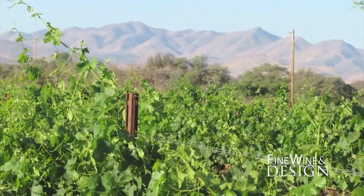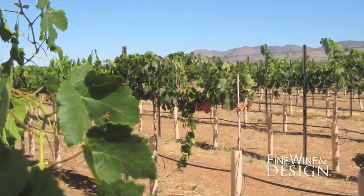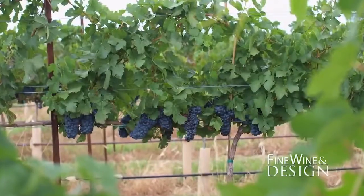And we get the cooling breezes and the four seasons that I think are conducive to making the greatest grapes in the world. We get over a 30-degree temperature differential between the daytime high and the nighttime low, which is very good for wine grapes. It thickens their skins, concentrates their sugars, and provides a lot more intense fruit.